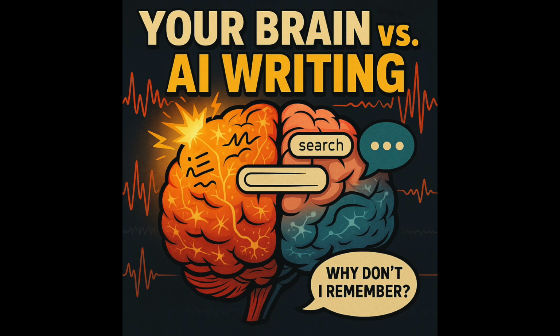Okay, so we've seen differences in the essays, in ownership, in memory, in cognitive load. But the really, wow, part of this study for me was looking inside their heads with the EEG. What did the actual brain scan show? The neural fingerprints of learning.